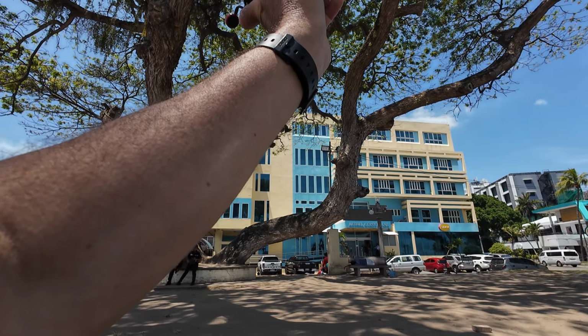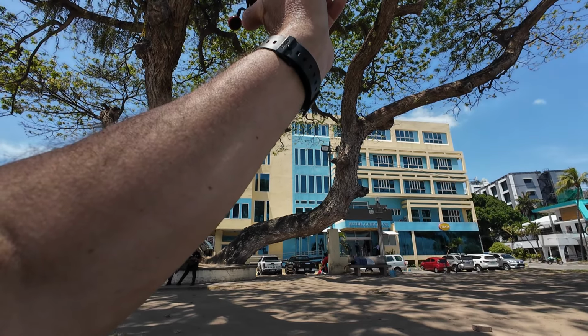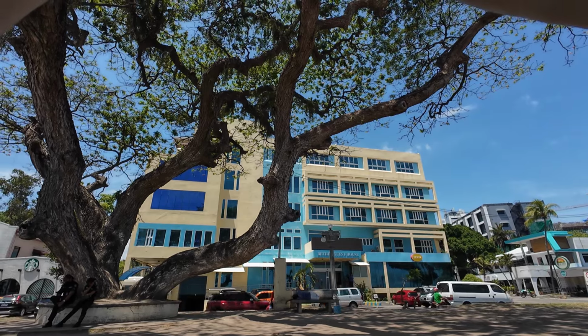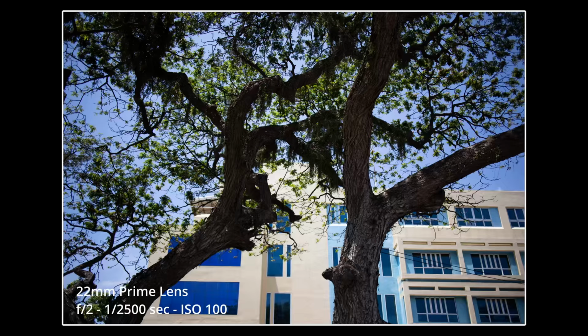Now a bit further along I've got the same tree, but I'm trying to get the tree framing the hotel in the background. Here I've taken a couple with the same theme.